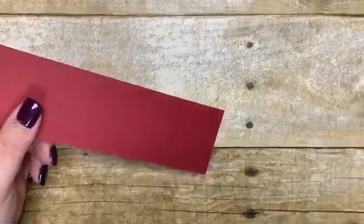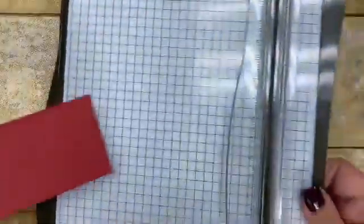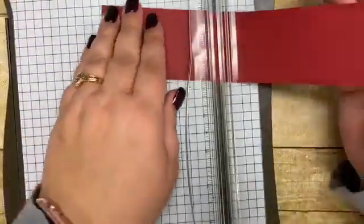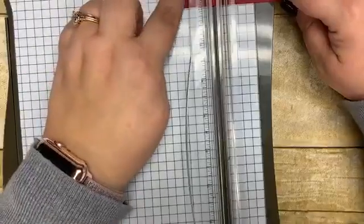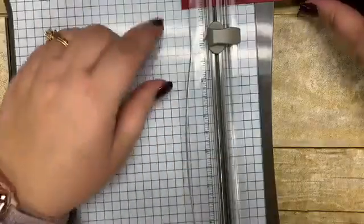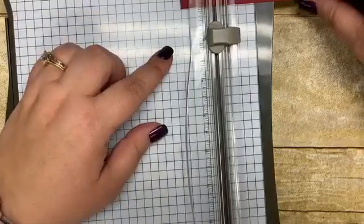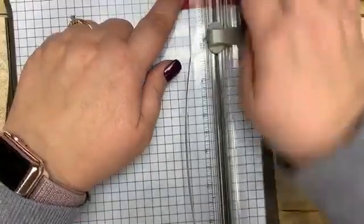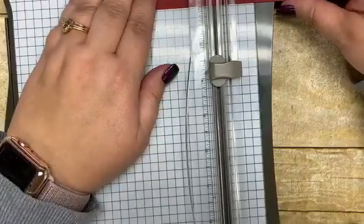So the first thing we're going to do is some scoring, okay? So let me bring in my trimmer. And I am going to score this at, again, these measurements will be added in, if not tonight, tomorrow. Usually I do them on my lunch hour on Friday at work. I'm going to score at the 1 inch mark. And then I'm going to score again at the 1 5/16. Each one of these tick marks is a 1/16 of an inch. So I'm just going to count 1, 2, 3, 4, 5. So it's 1 tick mark past the 1 1/4. And I'm going to score again. And then I'm going to bring this down to 4 3/16.